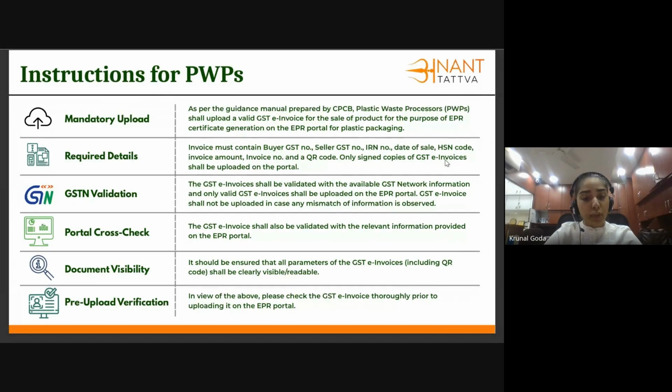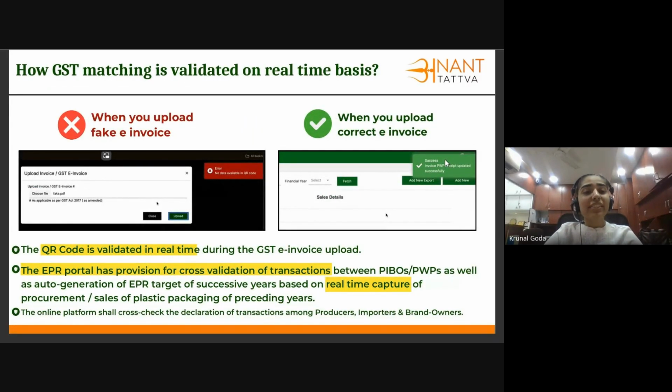And document visibility. It should be ensured that all parameters of GST e-invoices are clearly visible and readable. Pre-upload verification is important. So you have to verify that your documents are compliant, they are proper, all the details are mentioned properly, and ensure that, and then only you upload it on the portal. We cannot take this very lightly, or else it will affect the generation of EPR credits and also affect the whole system. Moving ahead, let us understand how GST matching is validated on a real-time basis.